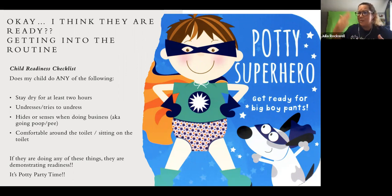But if they're demonstrating any of these, they don't necessarily, like Florien said, have to stay dry for 2 hours. But if they're demonstrating any of these skills, it's a good time to start working on the routine of potty training.